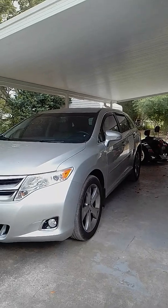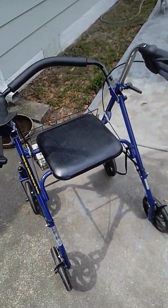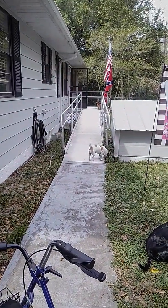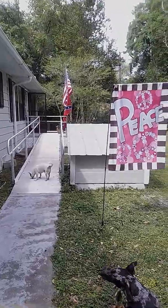Here's my car. So I just walk with my walker up to my ramp and up to my front door. I'll walk around so you can see the rest of it.